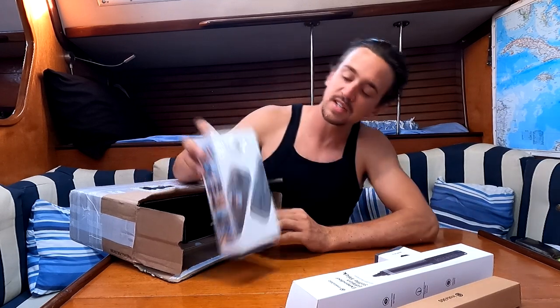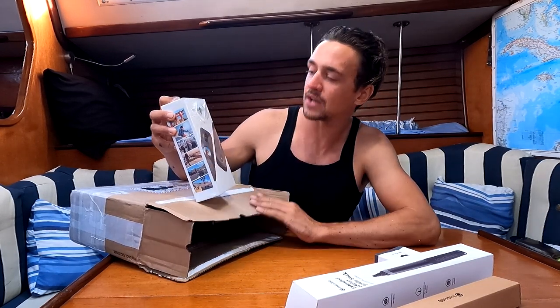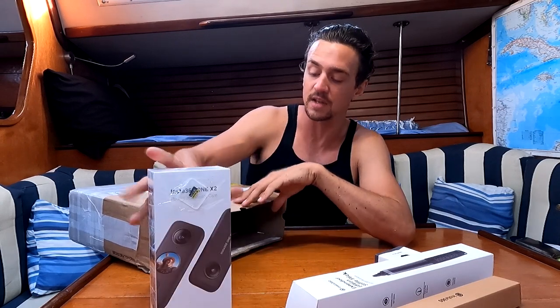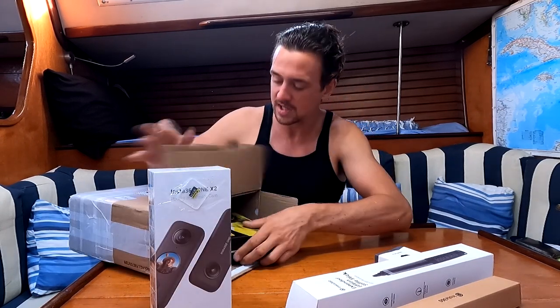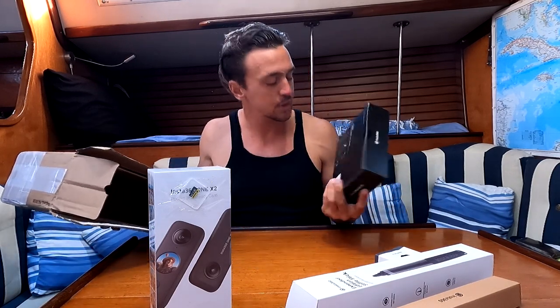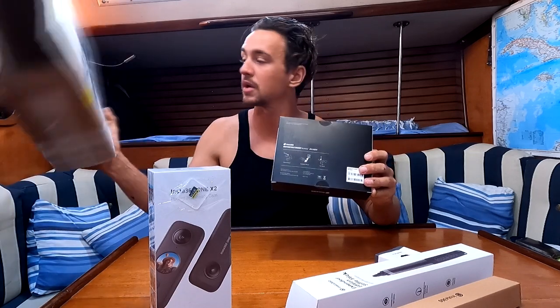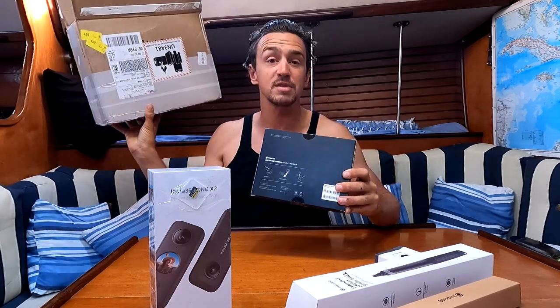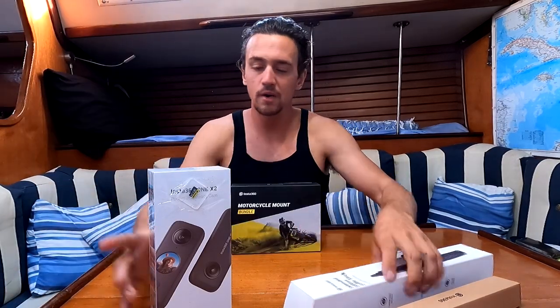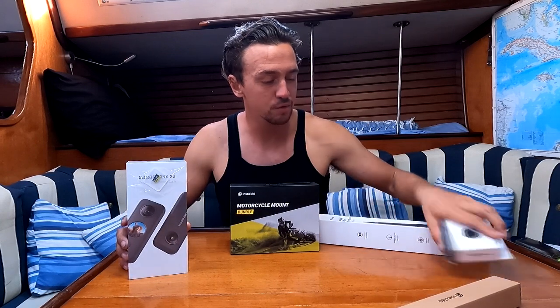The Insta360 X2 Pocket 360 Steadicam. And they even added a little SD card for me. Thank you guys very, very much for that. That is fantastic. And then last but not least, motorcycle mount bundle kit. Very cool. So it's got three different mounts in here. This came all the way from China in like 5 days. I don't know how they did that, but they did it. Pretty cool stuff.